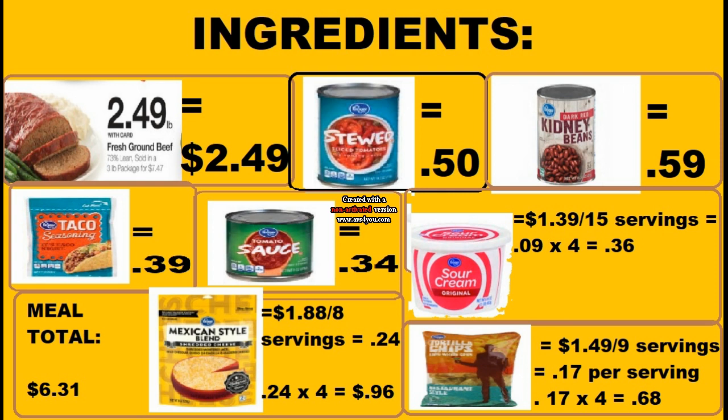So for this soup, you're going to need a pound of ground beef at $2.49. You're going to need a can of stewed tomatoes at 50 cents. You're going to need a can of dark red kidney beans for 59 cents. You're going to need a thing of taco seasoning for 39 cents. You're going to need a can of tomato sauce for 34 cents.